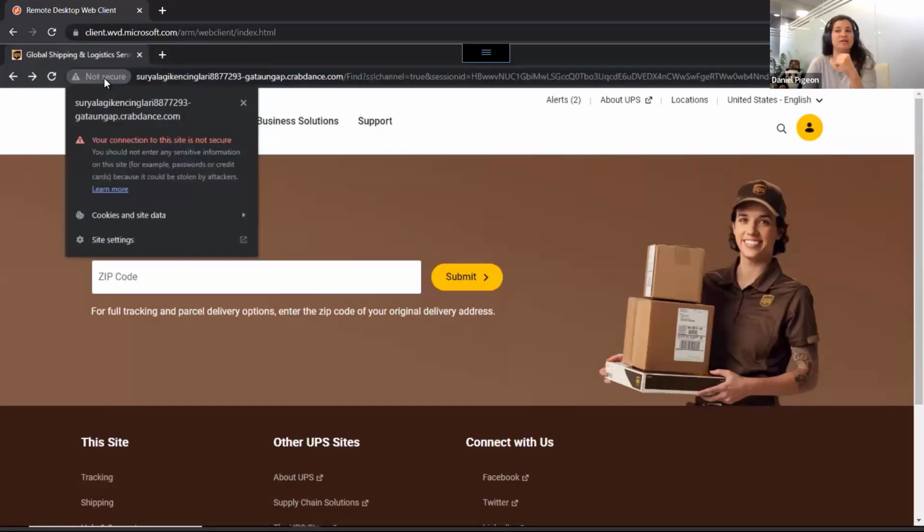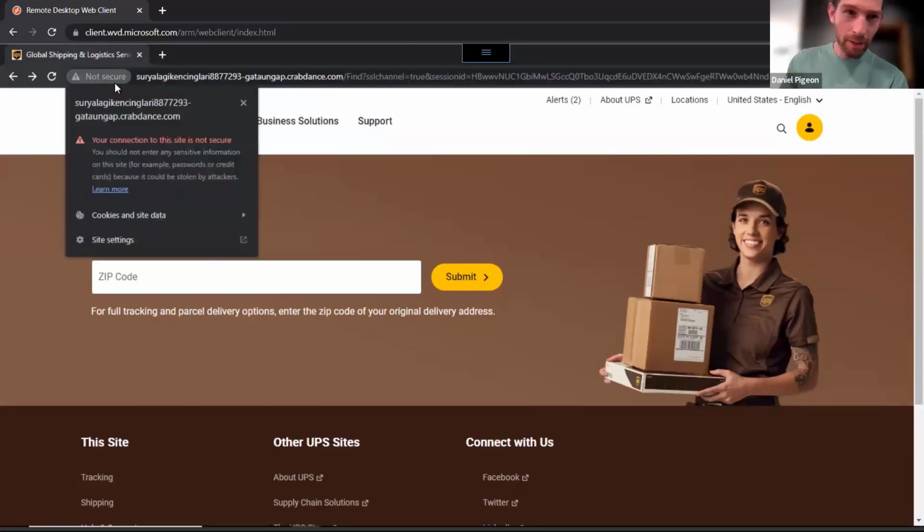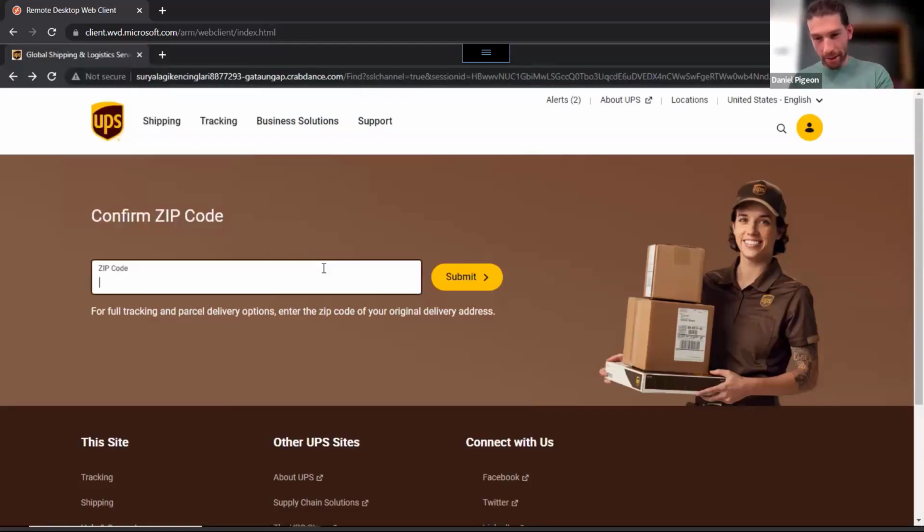Just by the way, if you want to get more information, if you see something like that, it's good advice to click on it and see why it's defined as not secured. In this case, it doesn't even have an SSL security certificate, which is very, very weird for a website like this.